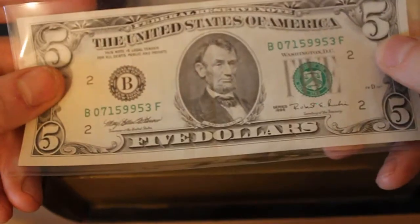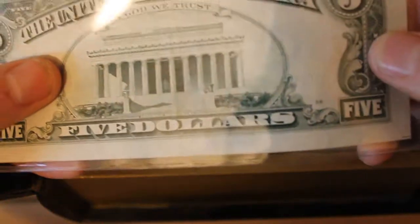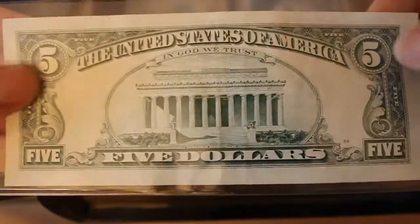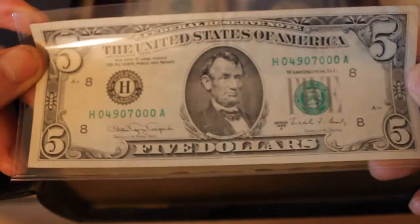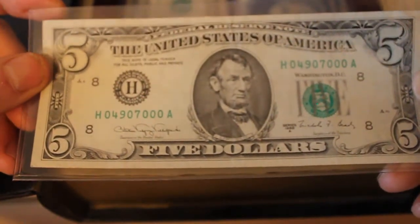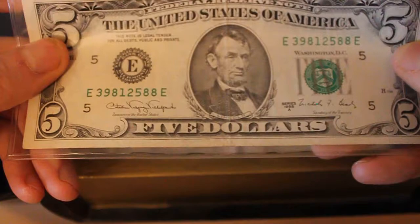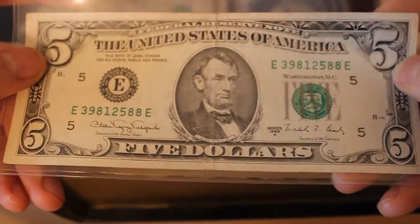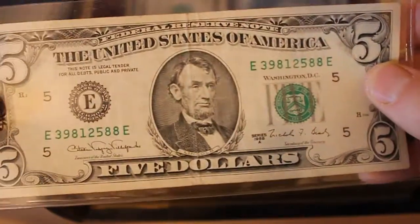This one is a 1995. It's my newest note that I got. It's been circulated, it has a wrinkle in the middle, has some other wrinkles, but it's in pretty good shape. I don't have any 95, so I picked that one up. This is a 1988A, and this one's also been through circulation, but still, like I said, it's been pretty well kept. This one is 1988A. I just collect them regardless of what shape they're in, unless they're really, really beat up. I like the style, I like the look.